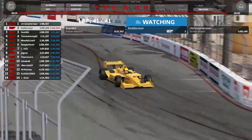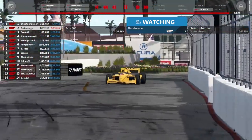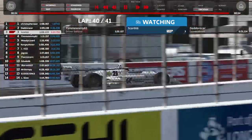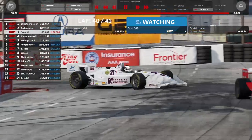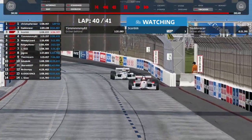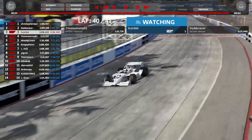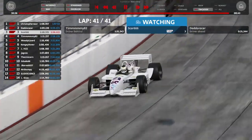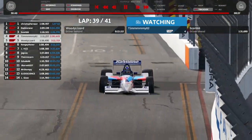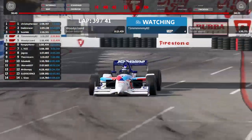And Dado Racer has just been able to still stay on the lead lap, but he's got one whole lap to go. I think Scar's coming around to finish in third position. So good job from Scar. And there goes G-Dude in front of him too, in 10th position, last place. Things didn't go his way. Could have gone a lot better. But Timmy was able to get Woody Lizard at the end with Woody pitting.